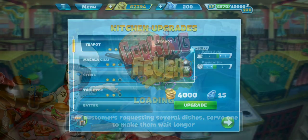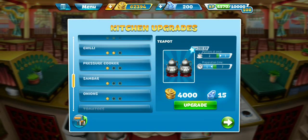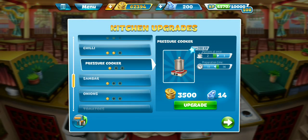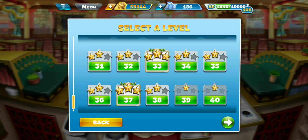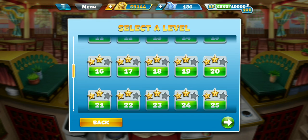Alright, kitchen upgrade time, guys. Next in line for us to get to level 2 looks like is the pressure cooker. Go ahead and upgrade that. And we got a task for doing that. Upgrade every appliance to level 2. Cool. And let's go ahead and jump into the next level.